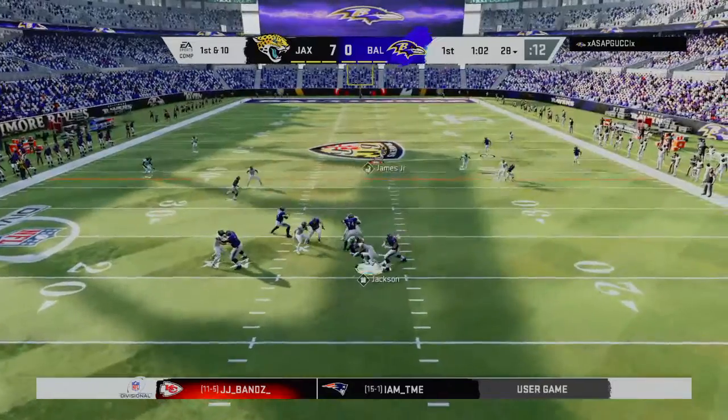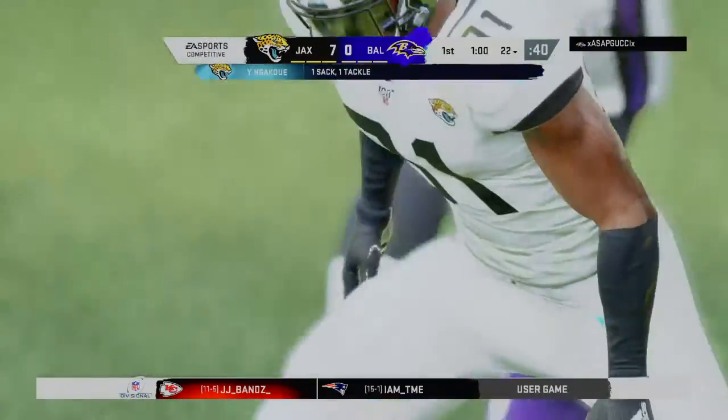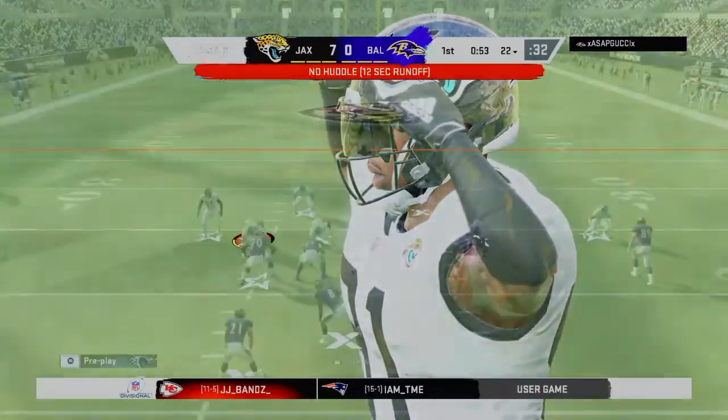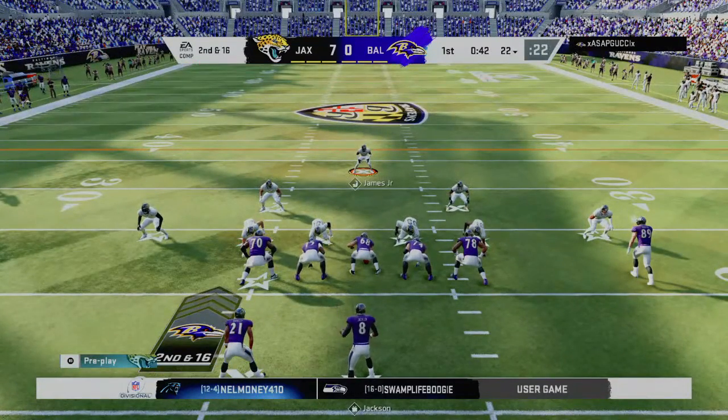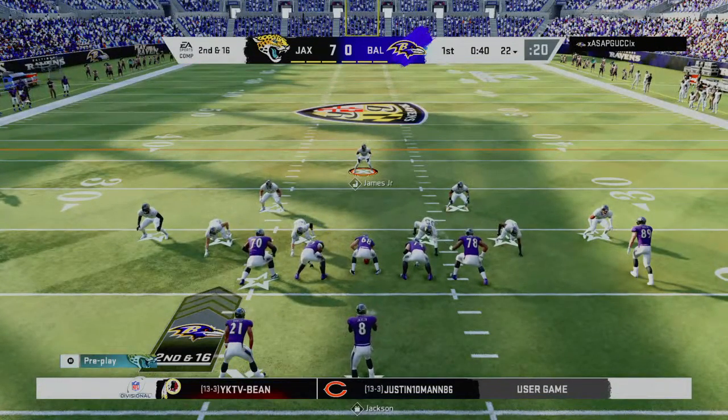Throwing now, Jackson on first down. Nowhere to escape, and he goes down. Yannick Ngakoue. Credit him with a sack, and it goes as a loss of 6.